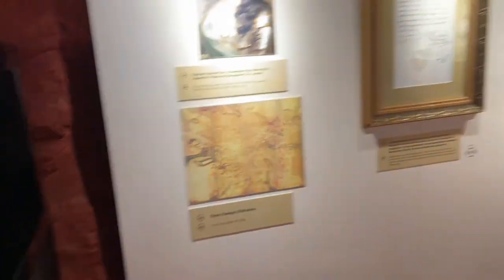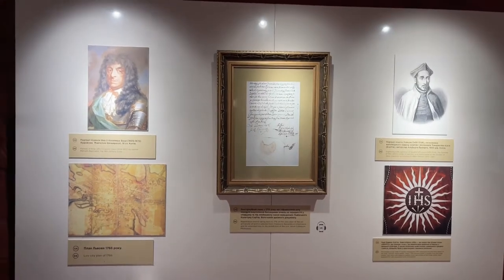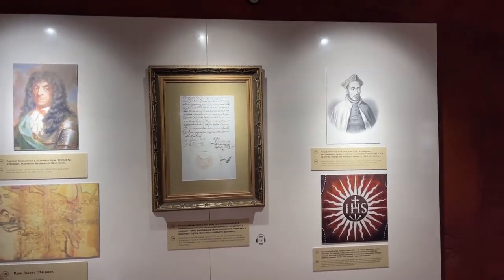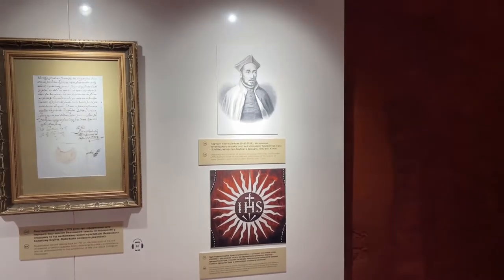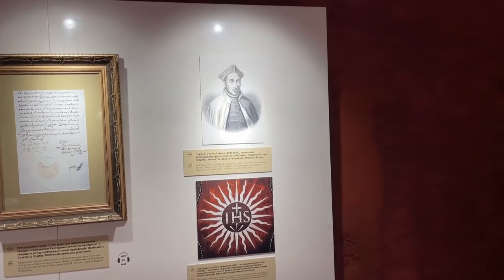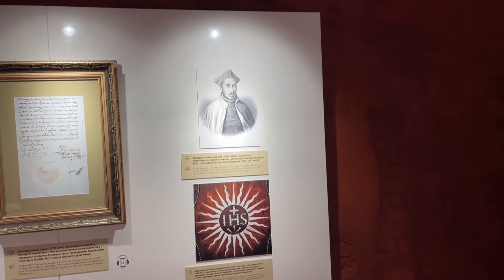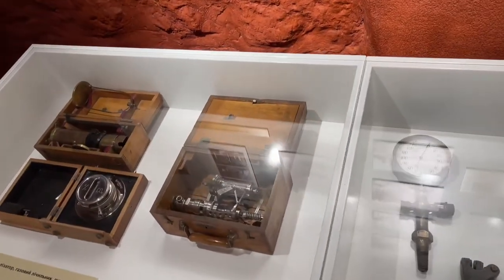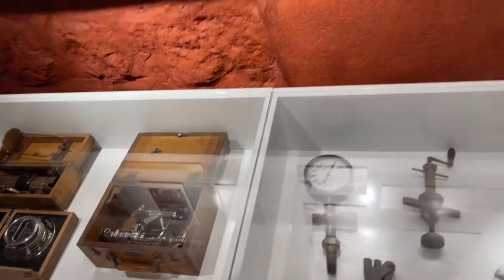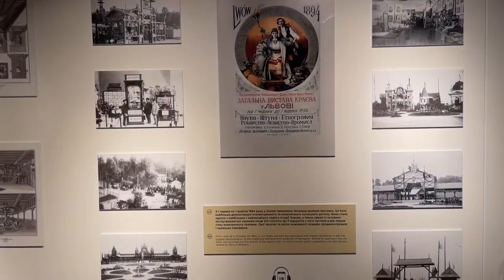And the Polish king helped the Jesuits to organize this place, and the man who founded the Jesuit order from Spain was Ignatius Loyola. He never visited Lviv, but he founded the Jesuit order. And the exhibition took place at Stryiskyi Park, one of the most picturesque parks in Lviv.